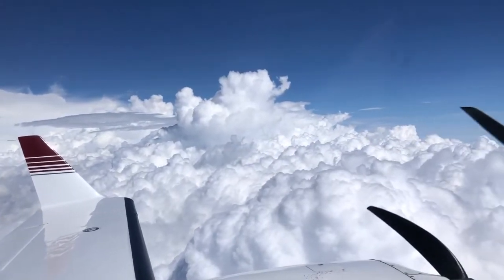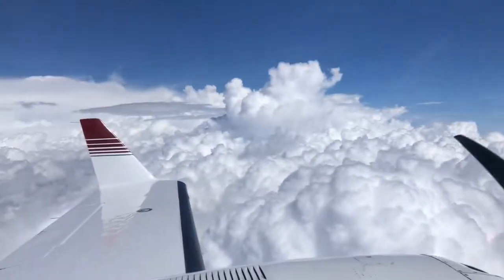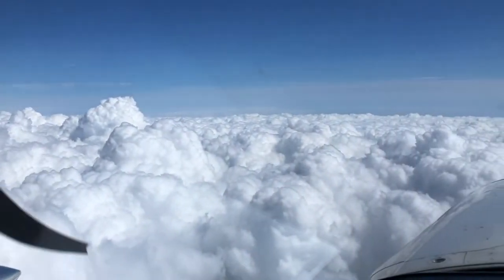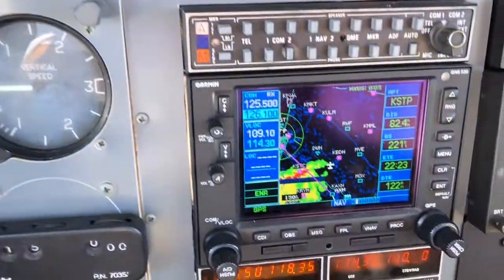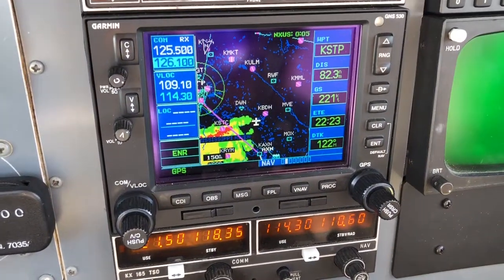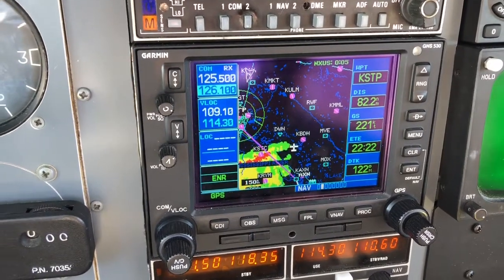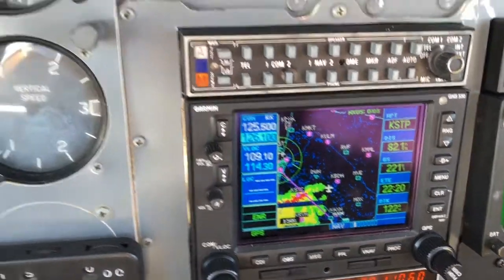All right, so you can kind of see the weather out there. We passed all that. That stuff out in the distance was angry. And we're just coming around to the edge of the buildups here. And Minneapolis, we deviated quite a bit to the right. Minneapolis just asked me to let them know before I turn back towards St. Paul. And we'll descend on down.